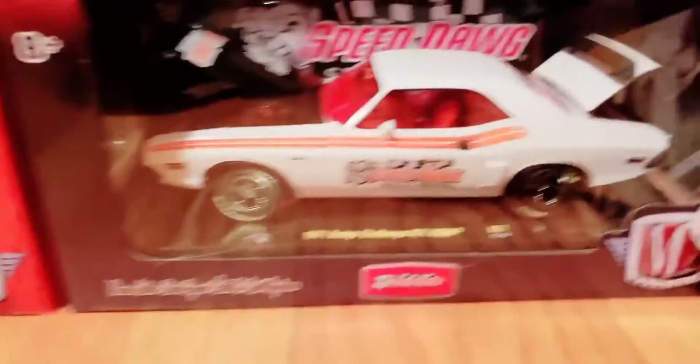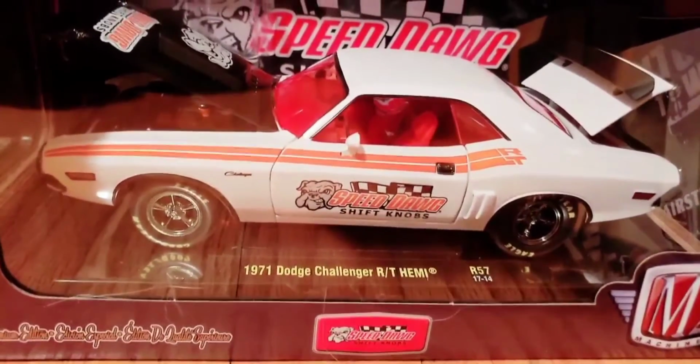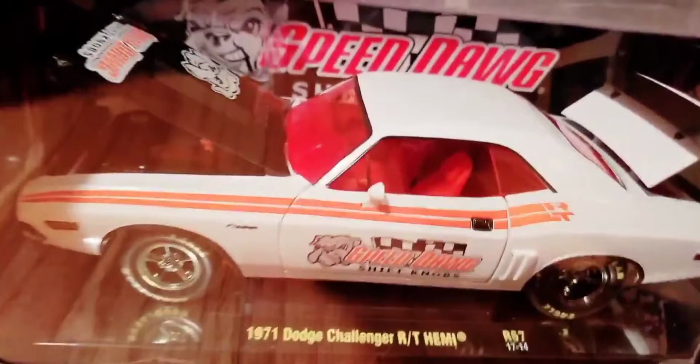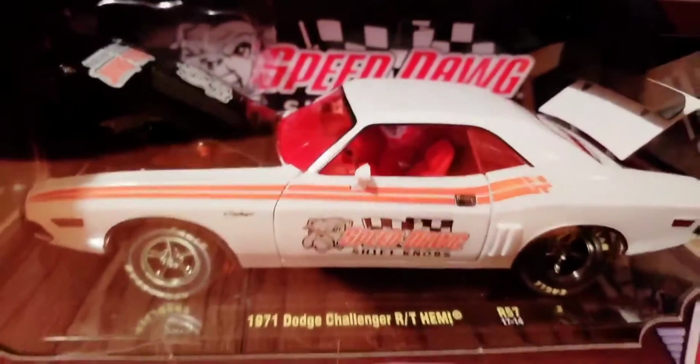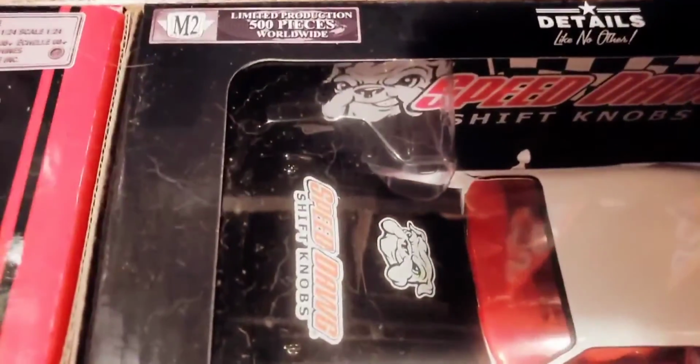Down here is a 1 in 24 scale M2 71 Dodge Challenger RT Hemi. It's a chase version because it has a red interior and it has racing tires. 500 produced, as you can see there.